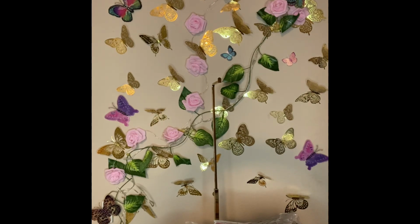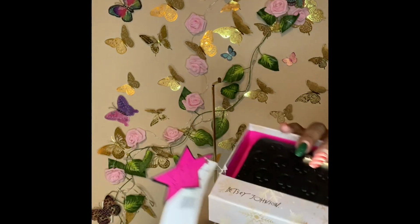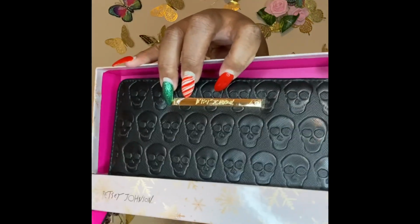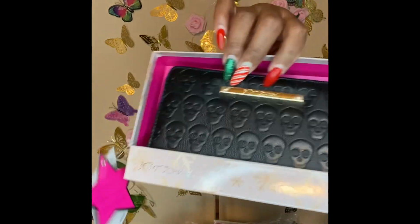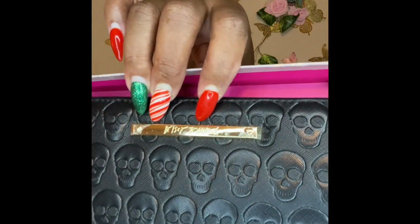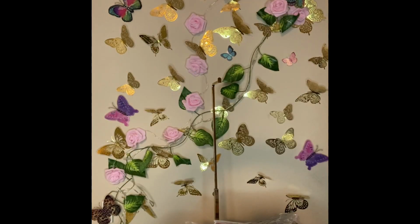And then my final TJ Maxx item. If you all remember my spooky bag that I got from Betsy Johnson, I found a wallet that matches it. Yay! So, you know, next year, or this year, 2023 October, when I pull out my spooky bag, the skulls will be a part of it. Yes! Okay.